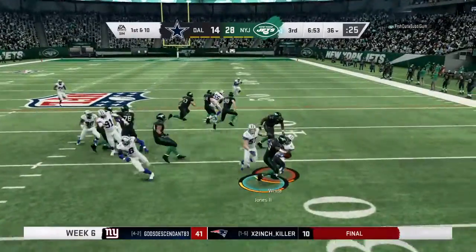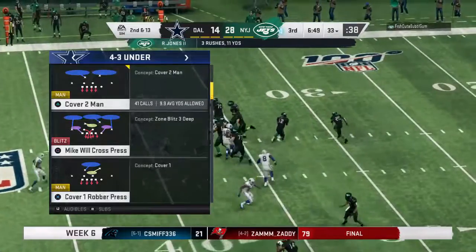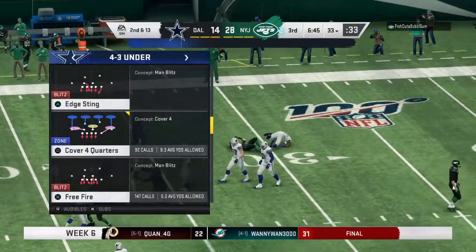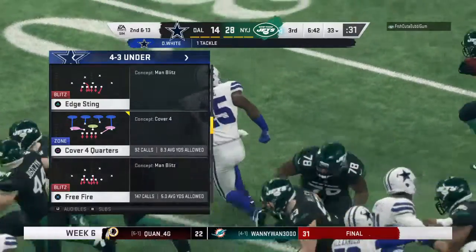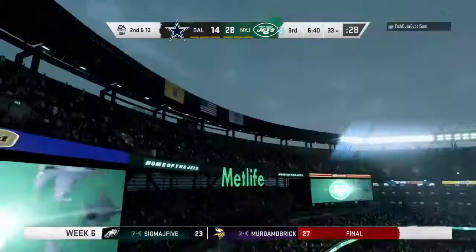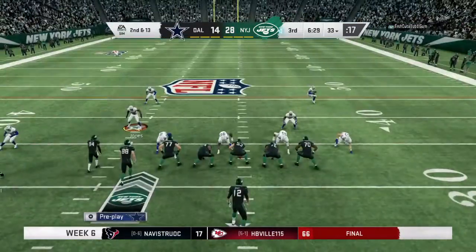The second half starts with a carry by Jones. And he went nowhere. Well, he went backwards, back to the 33. Call it a full 3 yards in the wrong direction there. Brings up second down. So now they have to contend with 2nd and 13 after the first down run goes backwards.